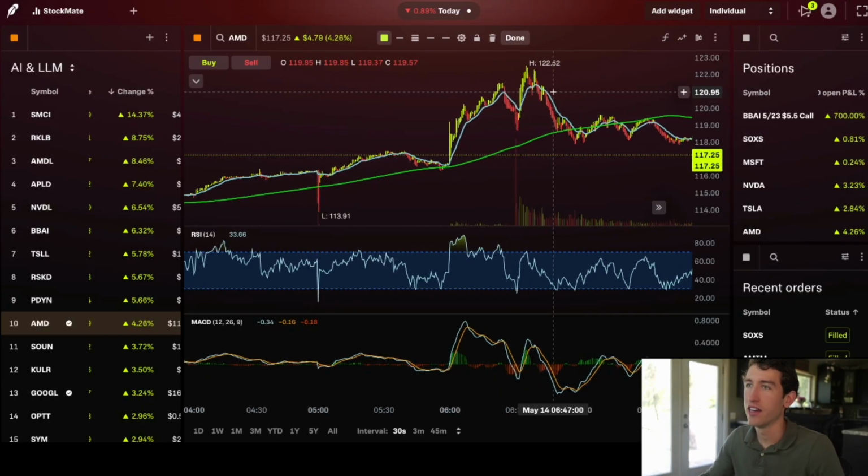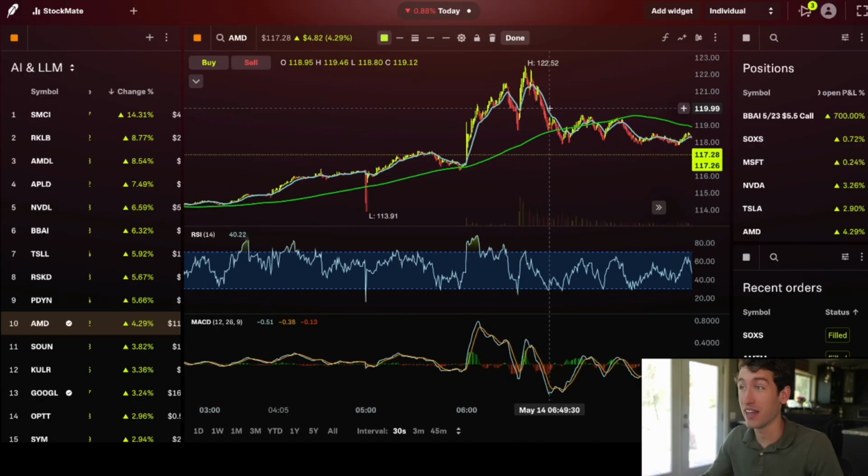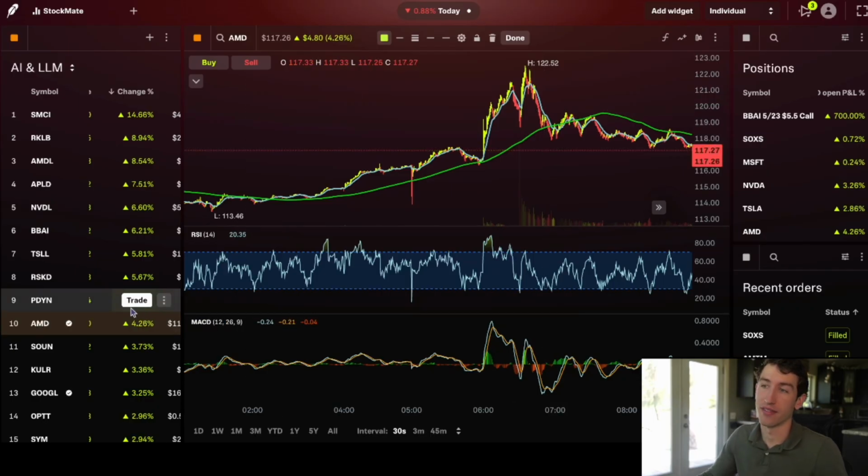And the reason why is because I don't get excited when it's green. I actually get excited when it's red. Red gets me excited. I'm like, let's go. And same thing, Warren Buffett says, buy when there's blood in the streets. And so that's what we're saying here.